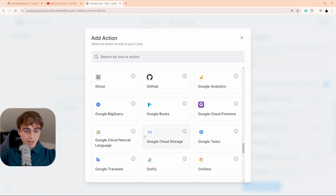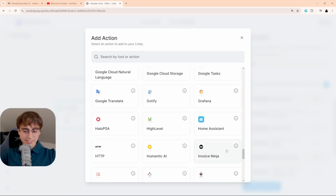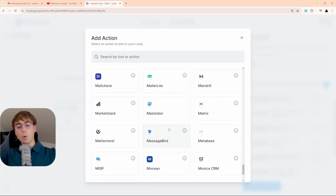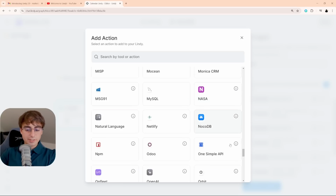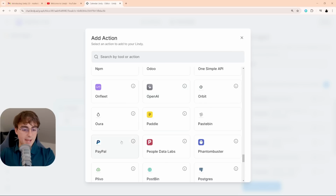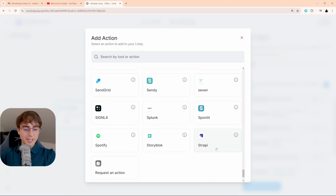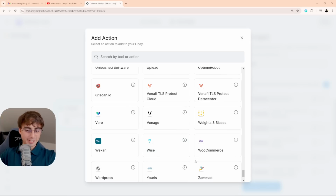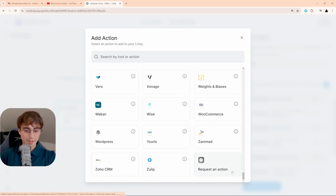You can see they have GitHub, Google Cloud Natural Language. You can do it based on analytics, Invoice Ninja, Home Assistant, HTTP. If you are a developer, there actually is a lot more you could probably do than someone with less experience, but again, it's still very much open for those who are not that experienced. PayPal, it's really awesome. The one thing that I'm really missing from this is actually Discord. I think that Discord integration would be really cool, but I bet you can still figure out some way to connect this up to Discord.